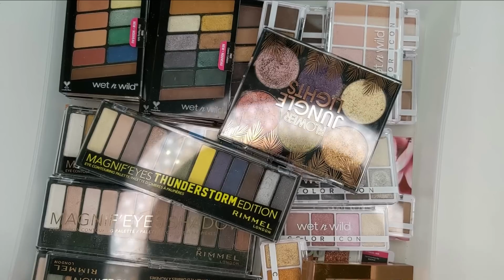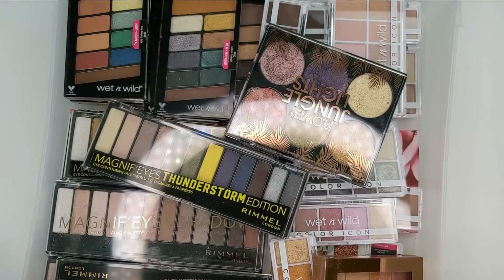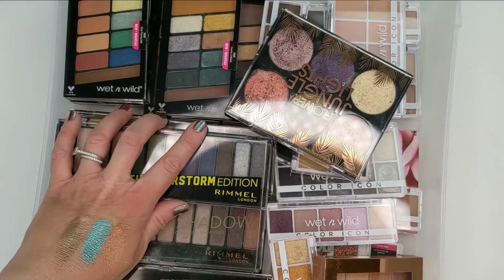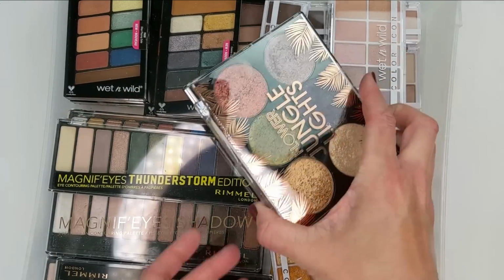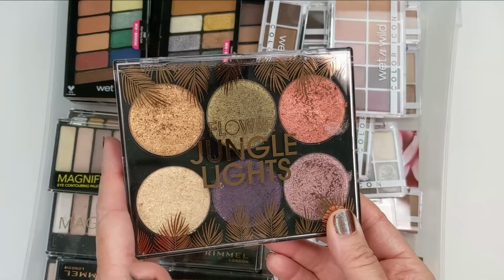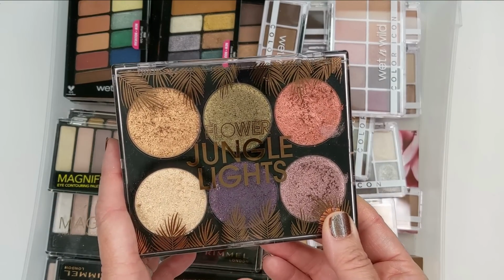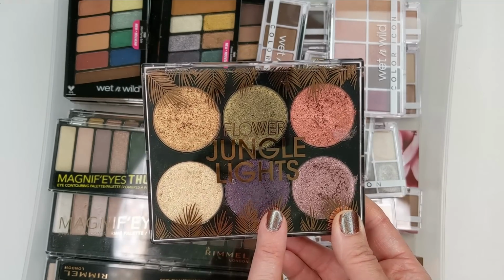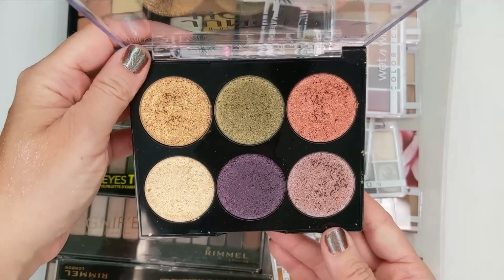All right, guys, for this one, I just pulled the whole drawer out because it is so full. So let's go through these. It's, again, a couple of mixed brands. And actually, a Flower Beauty palette snuck in here. I have to put this in the other drawer. But I guess I lied when I said Flower didn't have a good eyeshadow formula, because this one is one of the best eyeshadow formulas at the drugstore. I wish they would do all of their palettes with this formula.